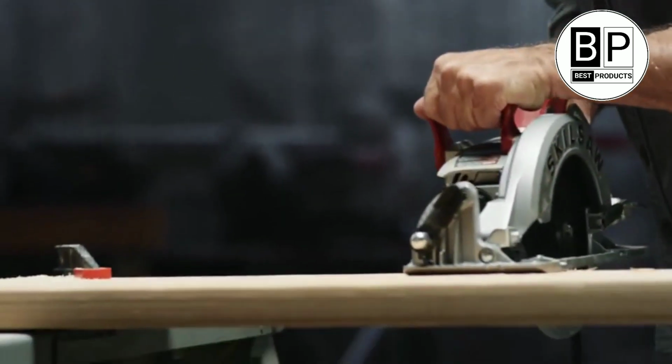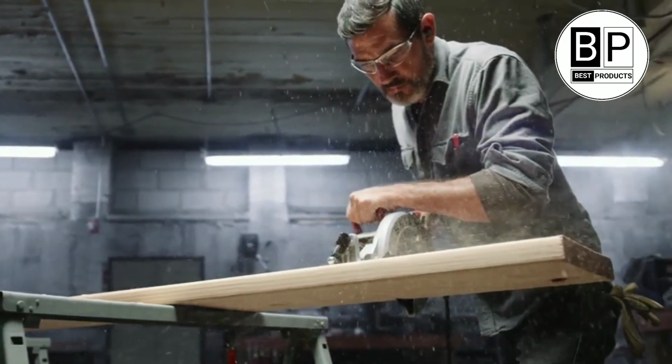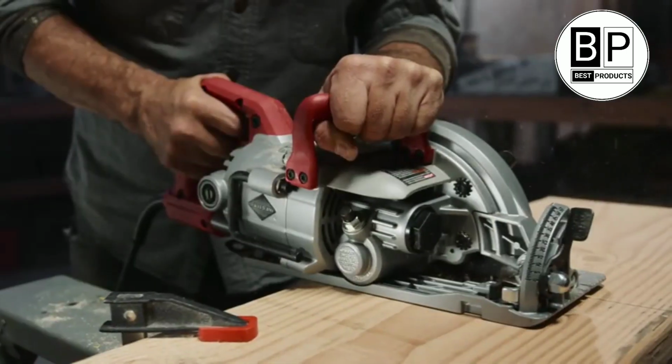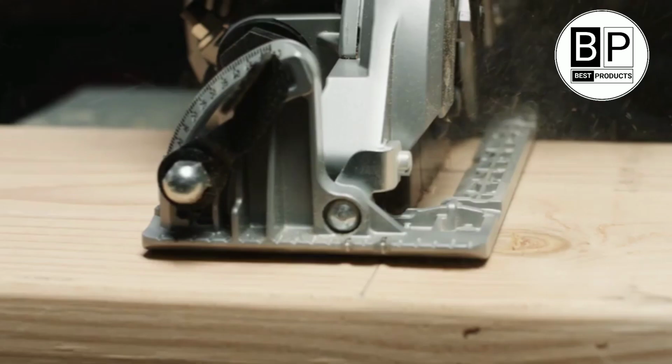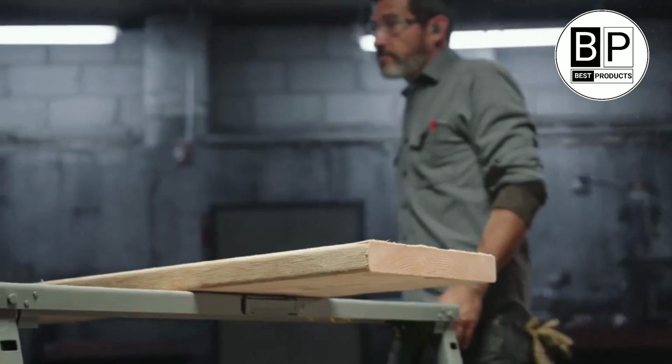The worm drive on this SKIL features a 30.5-inch rip capacity at a cutting depth of 3.625 inches, which is an ideal combination for larger projects. It's equipped with a 10-inch, 24-tooth carbide blade as well as a miter gauge.